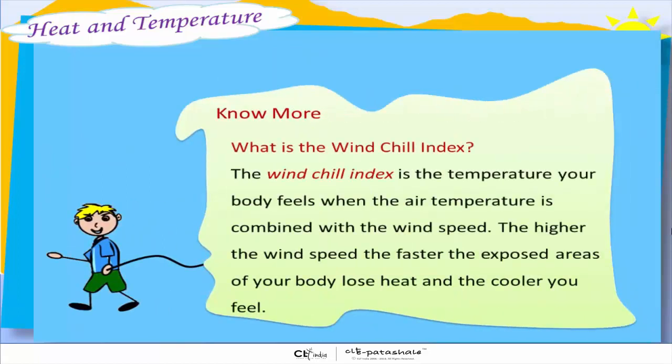What is the wind chill index? The wind chill index is the temperature your body feels when the air temperature is combined with the wind speed. The higher the wind speed, the faster the exposed areas of your body lose heat and the cooler you feel.